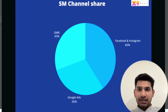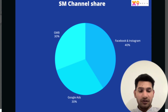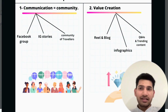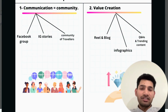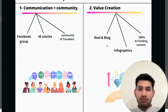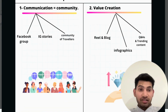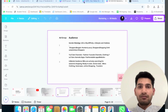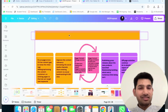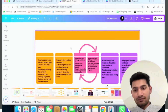Okay. And then SM channel. This is your social media channels here, where you're going to focus a lot. And again, community value creation. These are the steps which are taken by us. These are the things which we are proposing. Now, again, this can be optimized from your side. This is not necessarily the pricing part, which is a different one. But yeah, as a beginner in digital marketing, you can always follow these steps.